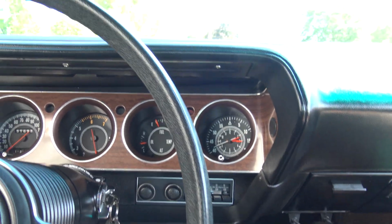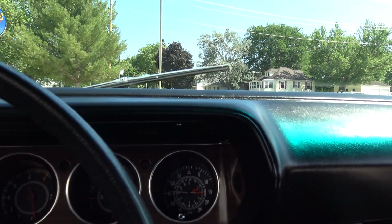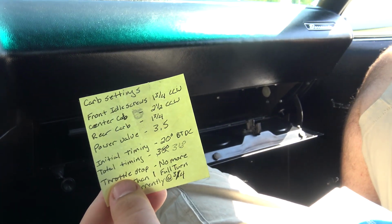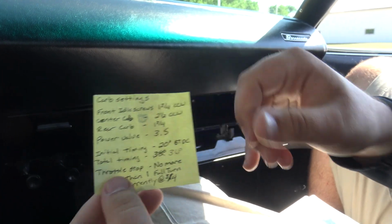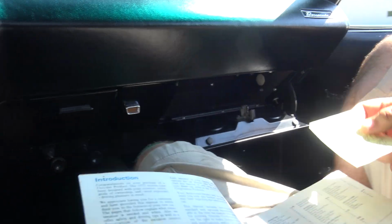Heater fan works. Original owner's manuals, and in that owner's manual, when they put that 6-pack on, he wrote down all the carb settings. So if you ever need to redial it in, sometimes with them 6-packs it can be kind of a pain in the ass, but he's got it nice, showing you kind of where it's at.